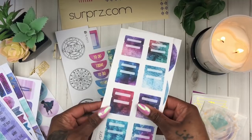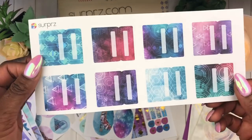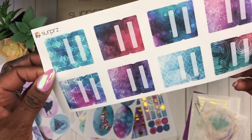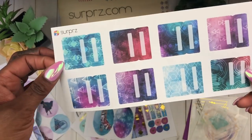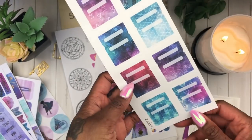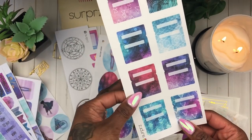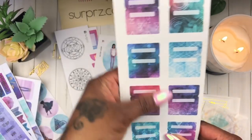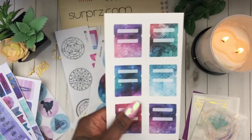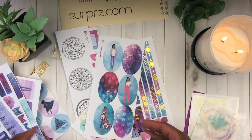Then she gives you these tab stickers, and I don't really use my tab stickers that often, but I want to start using them more frequently, especially since I like to switch out my inserts every month for my weeks. I could definitely use these depending on how my setup is. And these are all the matte finish paper. It's not glossy or shiny, it's just plain matte paper.